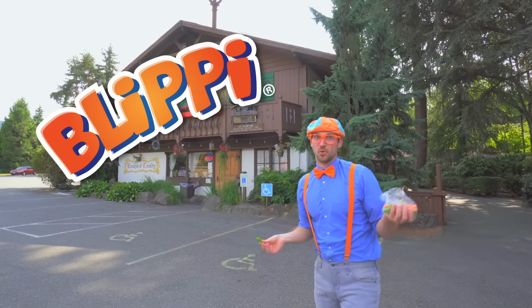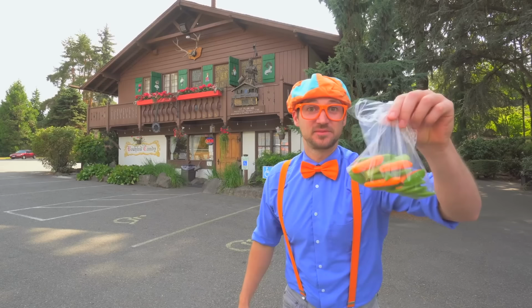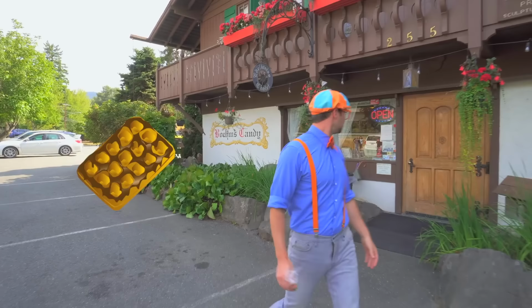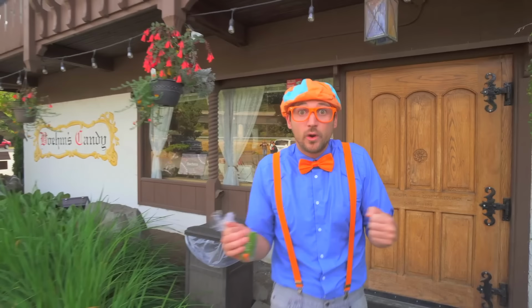Ooh, and look at what I have. Some tasty vegetables. They were really healthy. But I'm really full now. And after you eat a nice, healthy meal, guess what you get to eat next? Yeah, dessert. And today, we are at Boom's Candy in Issaquah, Washington. This is gonna be so tasty. Come on.